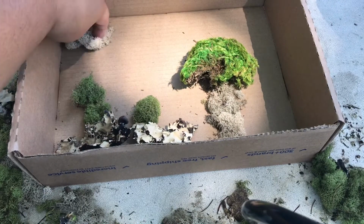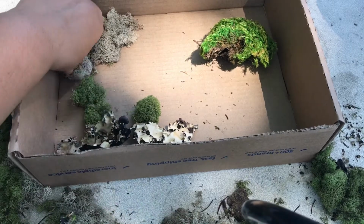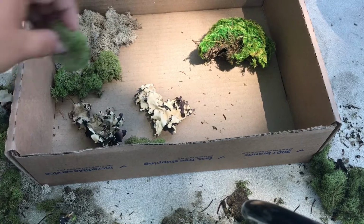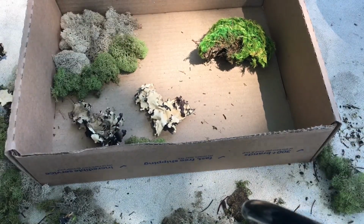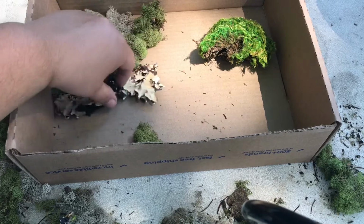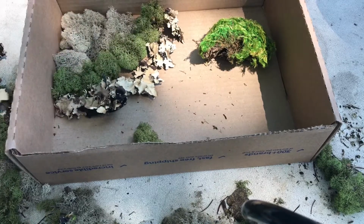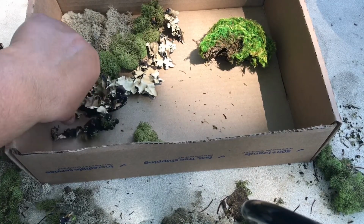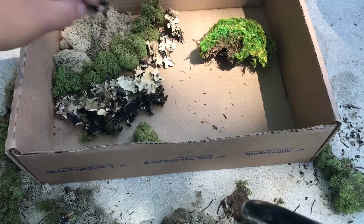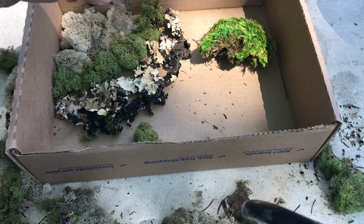Or if you want to be more abstract, you could do it by color, and we can put all the beiges, and then maybe we could do a stripe of this fluffy, and then maybe we'll do another stripe of this lichen with the white side up. And then maybe we'll do a stripe of lichen with the black side up. So you can really play with texture, you can play with color, you can play with shape.